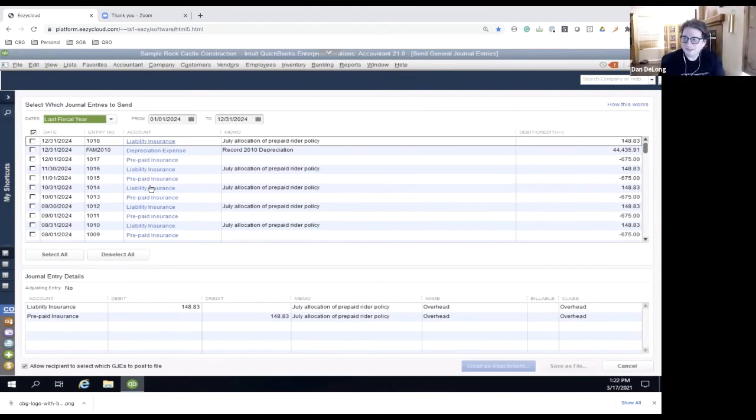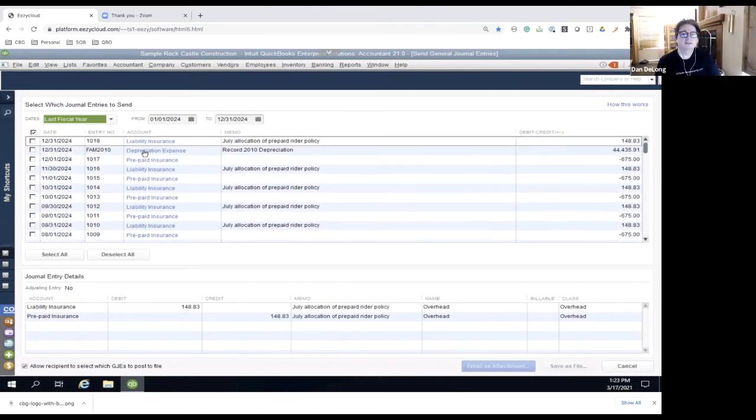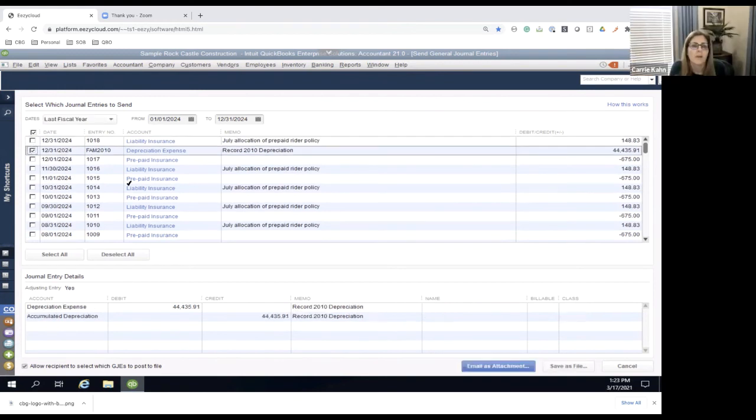I think it was 12/31. Yeah, I think it's this one. No, that's depreciation, but it's the FAM one. I thought it was the FAM one, but it sure wasn't that. But anyway, all right. Can it be that one? It can be. This will bring up a listing of every. I think it was actually 2023, because the period.